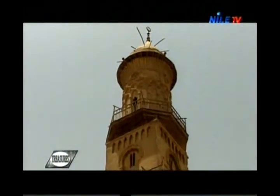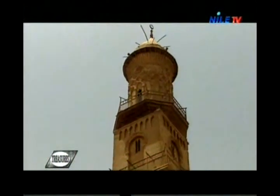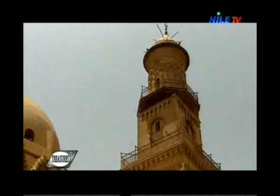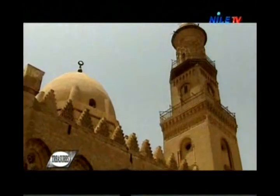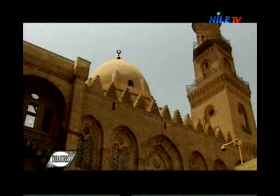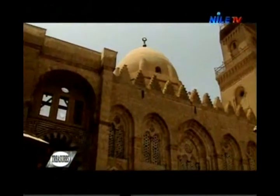And welcome to a brand new episode of Treasures. In this episode, we will continue our journey in Al Mu'izz Street and the Qalawun complex. Last time around, we have spoken about its amazing structure as well as the school related to it. And today, we will be seeing how the hospital of Qalawun and the funerary look like.